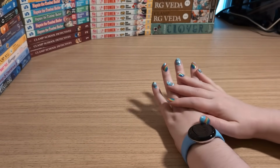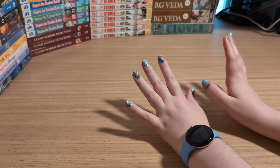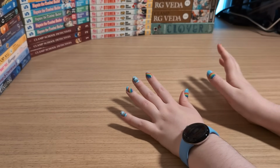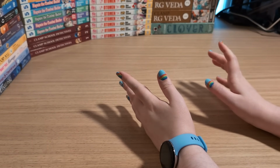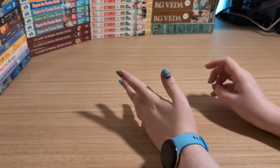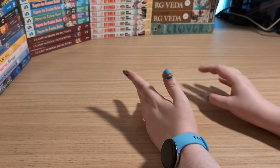Today I have a whole big ton of manga to share with you. Today's haul is an accumulation of stuff that I picked up, I think mostly through August. Some of this was in July and some of it was at the start of September.